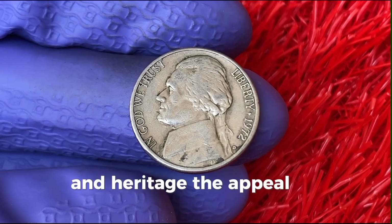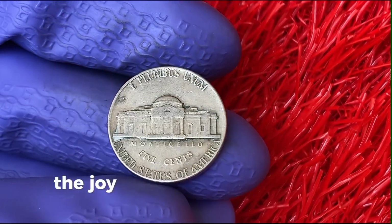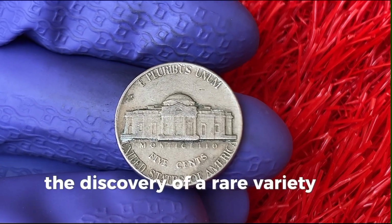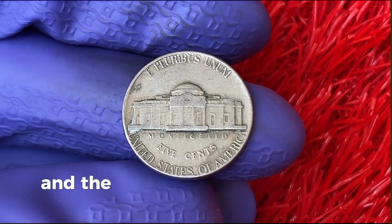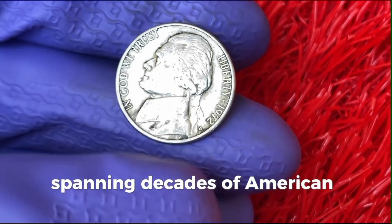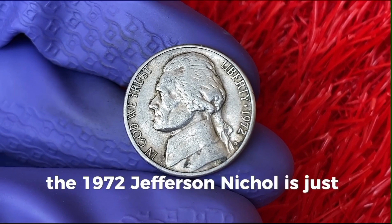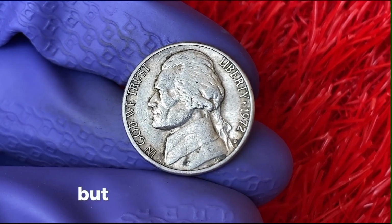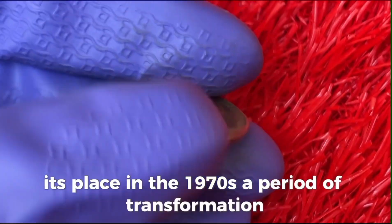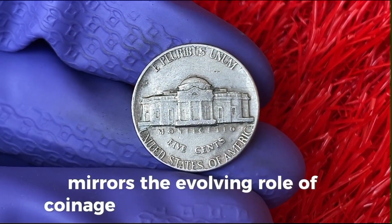The appeal of collecting Jefferson nickels lies in the thrill of the hunt, the joy of finding a high-grade specimen, the discovery of a rare variety or error, and the satisfaction of building a complete set spanning decades of American history. The 1972 Jefferson nickel is just one chapter in this story, but it is a meaningful one. Its place in the 1970s, a period of transformation, tension, and progress, mirrors the evolving role of coinage in a modernizing society.